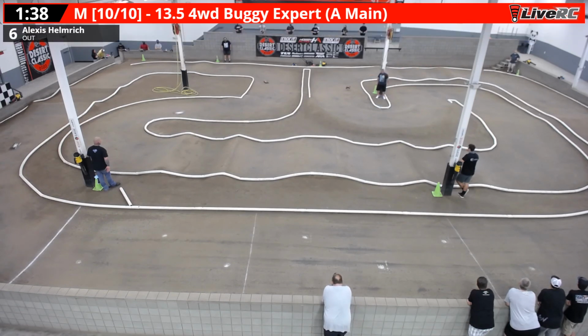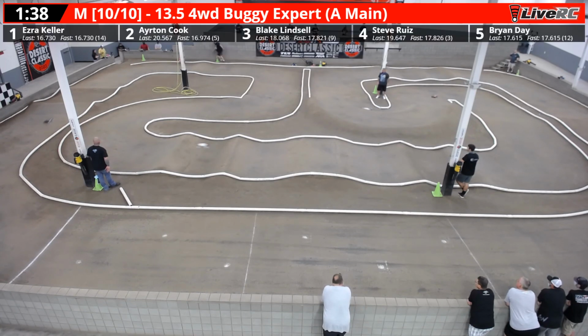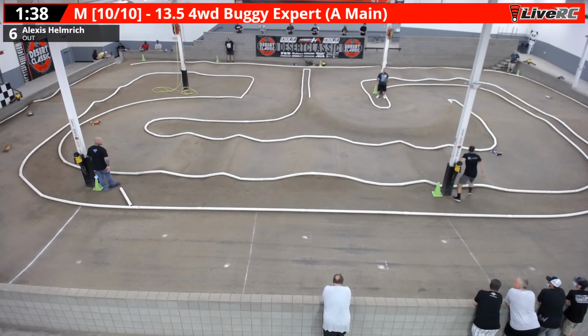It is Ezra Keller on top. Ayrton Cook in the 2. Looks like Ruiz taking over that top 3 with Linzel in the 4. Day in the 5. Watch it out front. It is clear. With under a minute to go, drivers.